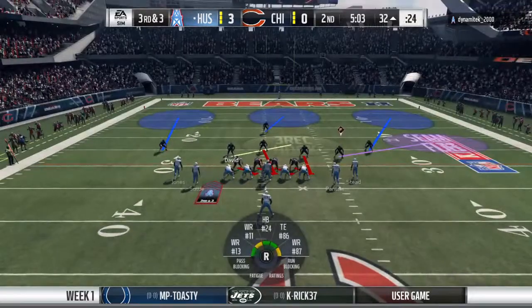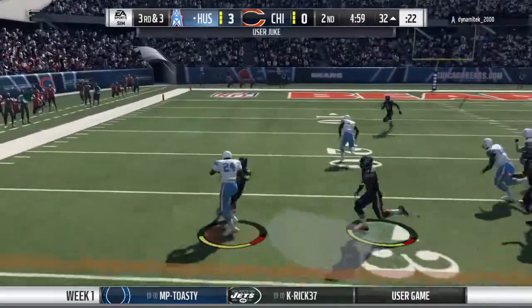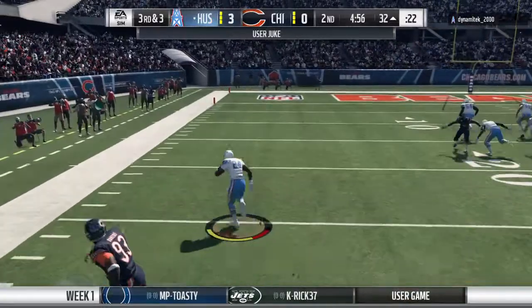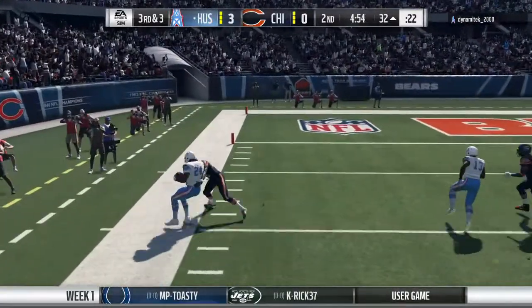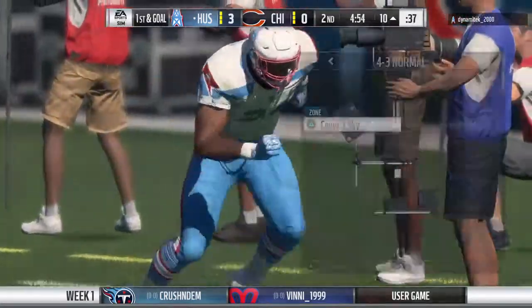Here we go. They'll try to run for it with Howard. Evades the tackler, and now some space. They're able to convert on third down, and that sets up a 1st and goal.